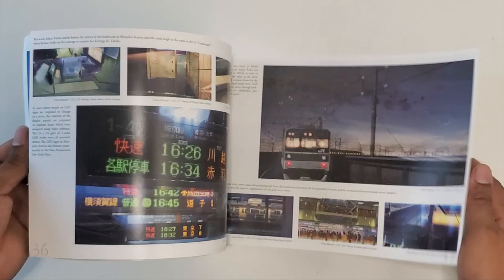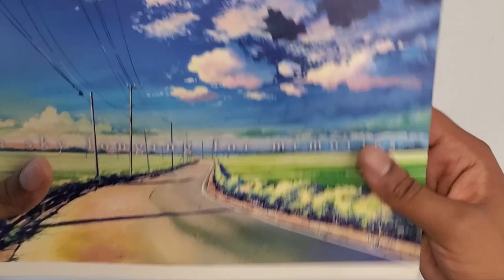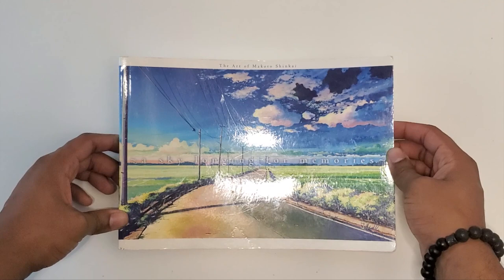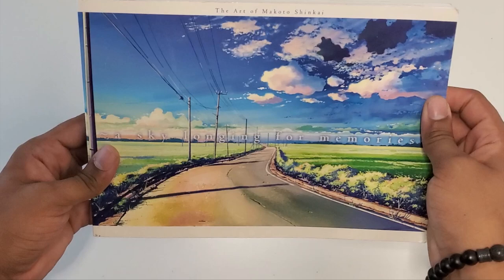But yeah, I use this when I'm working on a sky. When I need inspiration, I go for this book. And if you want to know my opinions on Your Name and Weathering With You and all that jazz, they're alright. I like Weathering With You a bit more, although people might kill me for that. If you want to know why, ask me in the comments, maybe I'll answer. Anyway, there's Makoto Shinkai. A Sky Longing for Memories, how beautiful.